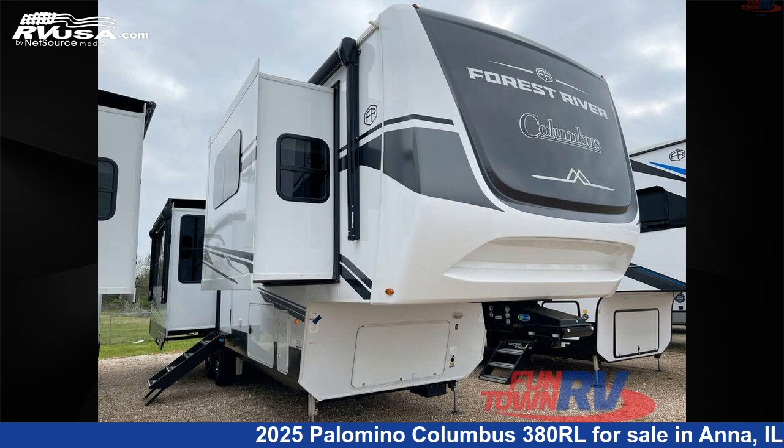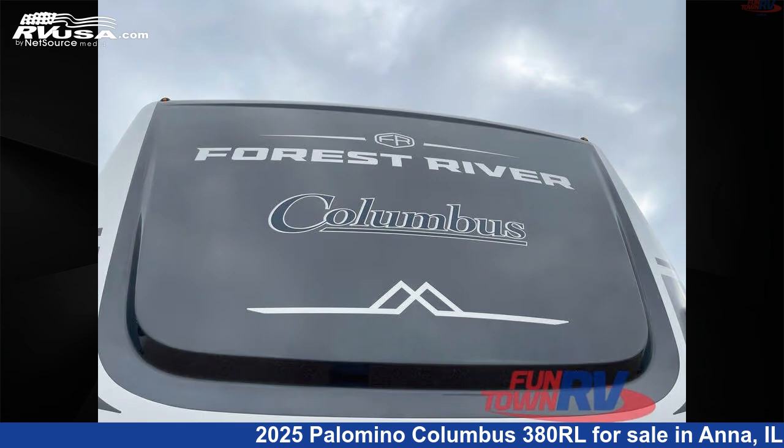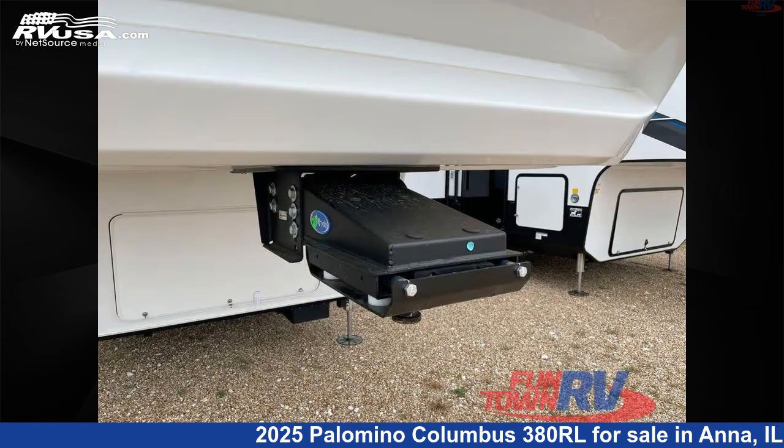This 2025 Palomino Columbus 380RL is a fifth-wheel RV. It is located in Anna, Illinois, 62906 and is offered for sale by Funtown RV, Anna.